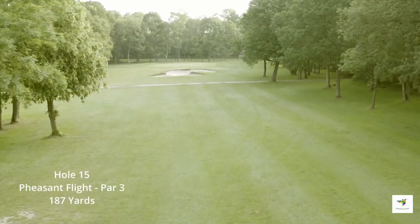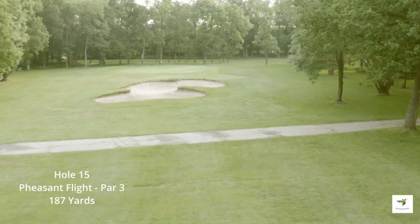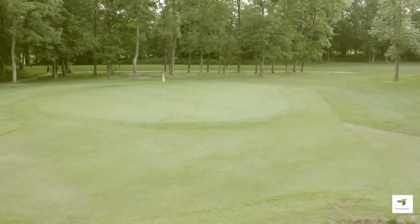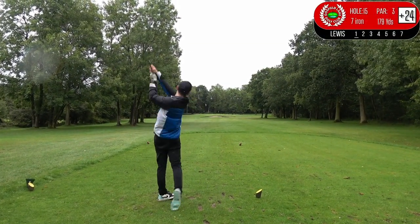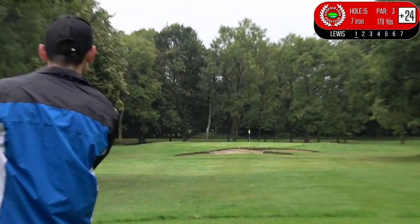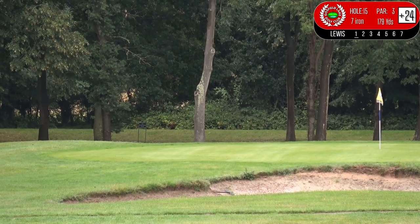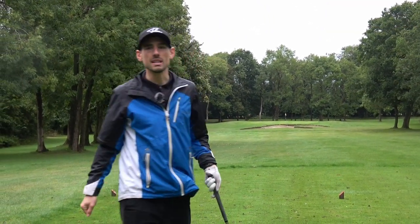Right, this is the 15th hole, par 3, 179 yards. You've got bunker right in the way, which I reckon we're going to go in. No, I thinned it. I got it right out the bottom groove, so I didn't hit it very well. That hurt my thick fingers. I think it went in the bunker, yeah.